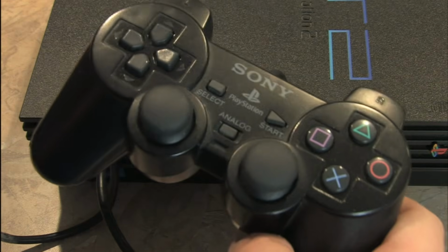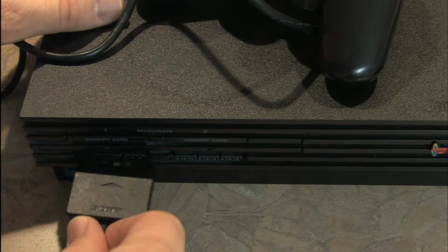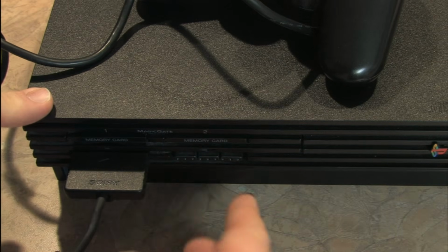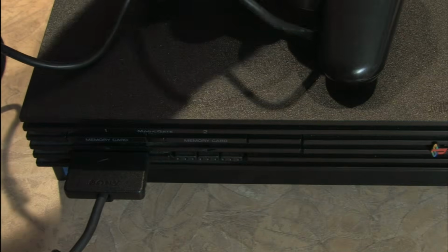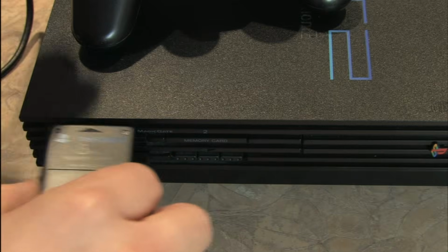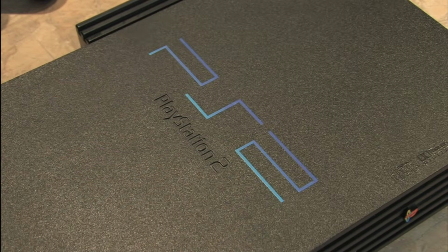PlayStation 2 came with the DualShock 2 controller, one of the best video game controllers ever created. You plug in the controller here, and the game console itself will support 2 controllers, although you could also get a multi-tap and put on, I think, at least 4 of them for 4-player games. In fact, Time Splitters works with 4 players. Here's a memory card. It will take 2 memory cards. I like the design of it. It's very cool. It doesn't get fingerprints all over it, something they screwed up big time with the original PlayStation 3.